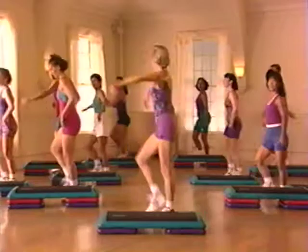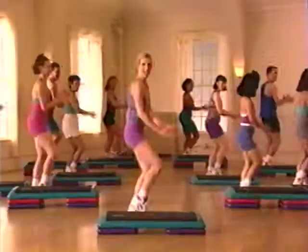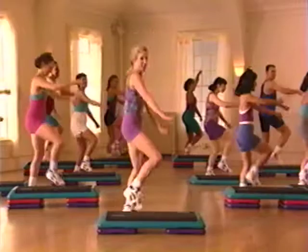Arms up now. Side bend, cross front. Side bend, cross front. And bring that arm around. That's it. Take it up. Yeah. And down. Take it up. And down. One more. And around. Two. Five, six, seven, eight.